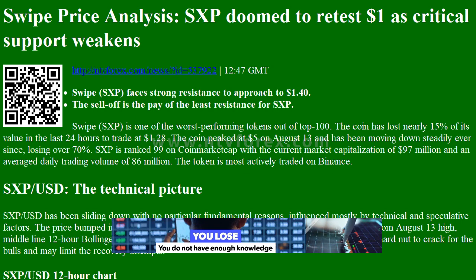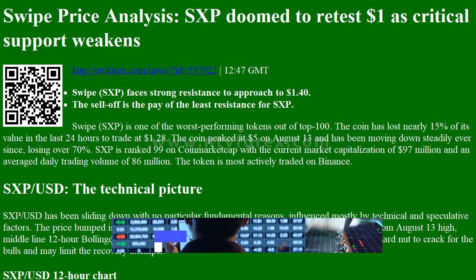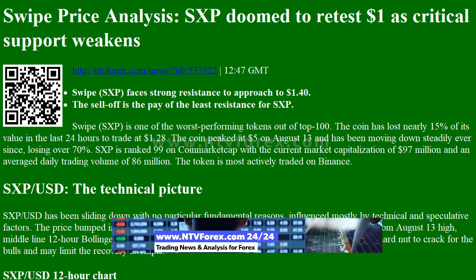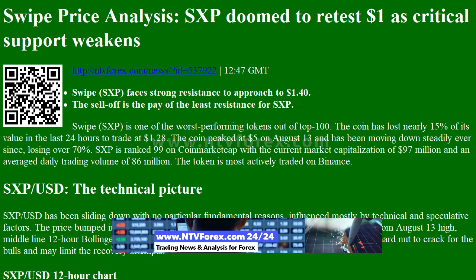www.ntvforex.com. Swipe Price Analysis: SXP doomed to retest $1 as critical support weakens. NTV Forex News ID 537922, 12:47 GMT. Swipe SXP faces strong resistance on approach to $1.40. The sell-off is the path of least resistance for SXP.